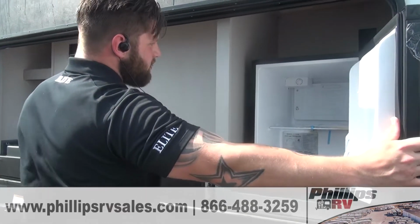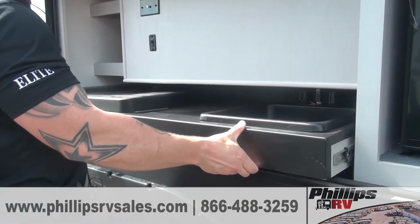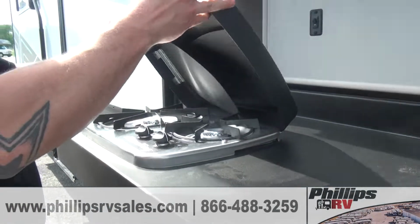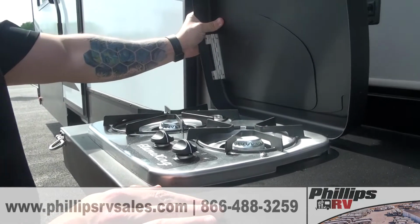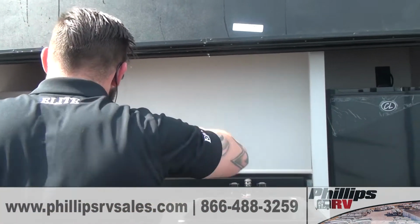Outside grilling area. So you've got a mini fridge, and then this pulls out. Got a small sink here, and then a couple burners for cooking. Also have hookups for your TV and stuff if you wanted to mount a small TV onto there.